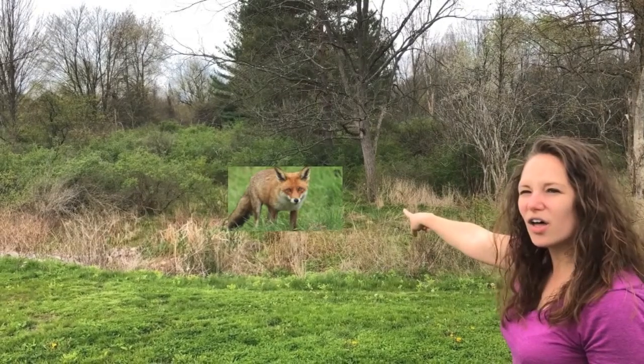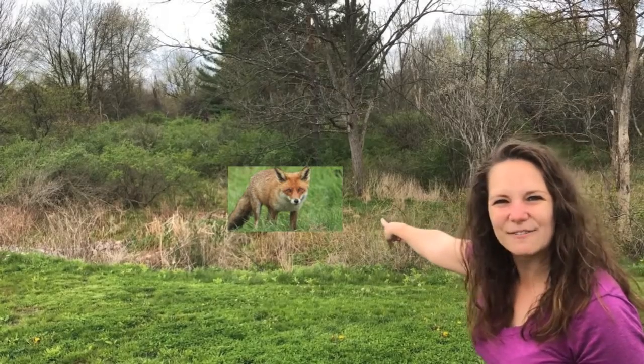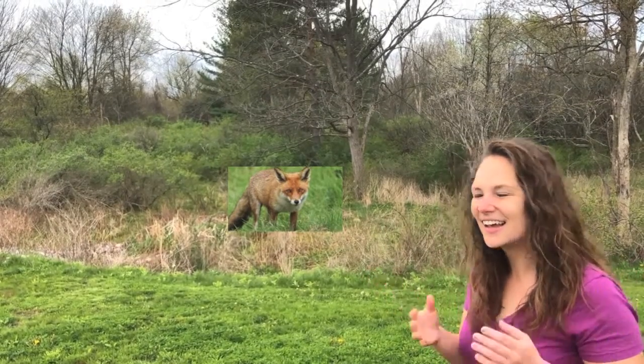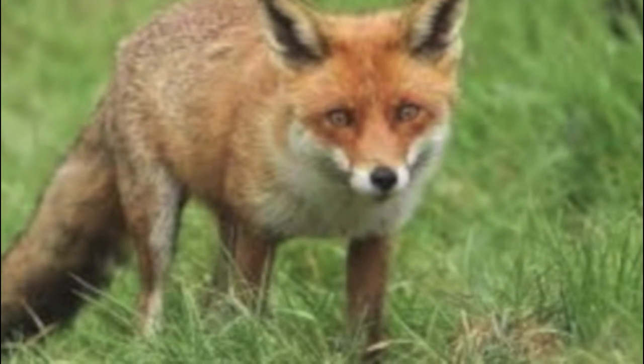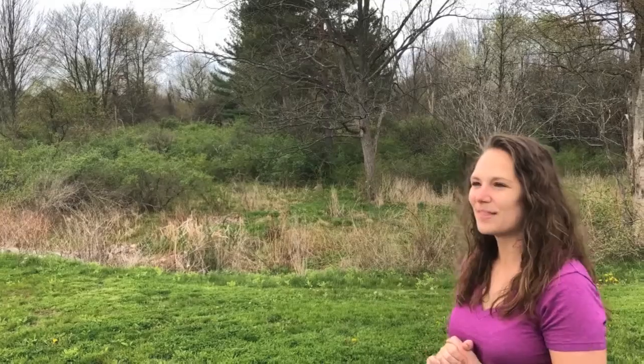There's a small red and brown animal. It's very fuzzy. What is that? It's a fox. A fox has whiskers on his nose. Do you see any other animals?